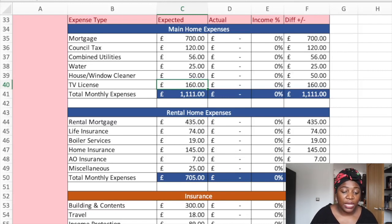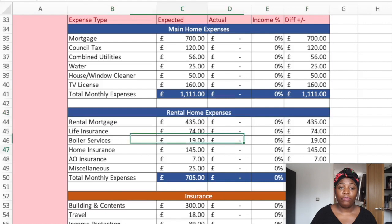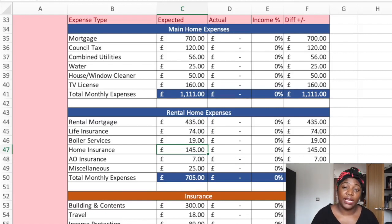For my rental income, really not much change here. Everything will stay the same, but also I'm planning to see if I can pay my home insurance for my rental property for the year. So this one ends in June, so I think I calculated to be about £145 that is still left. So I'm hoping that I will just clear that, and then in June I will also pay again for the whole year until 2023. This is my plan, so let's see if that will actually work, but that is my plan.